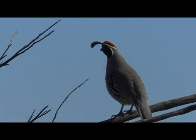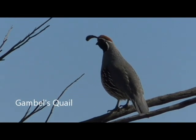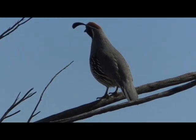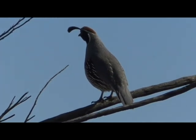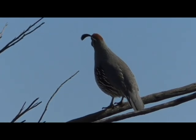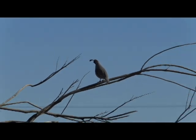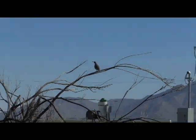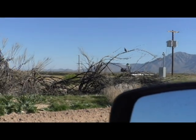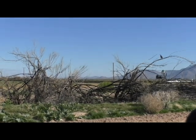Well, I wasn't expecting to see this, but Gambel's quail perched here in a farm field. Good looking male. Show the habitat that he's in. Kind of an agricultural area out here with some scrub.